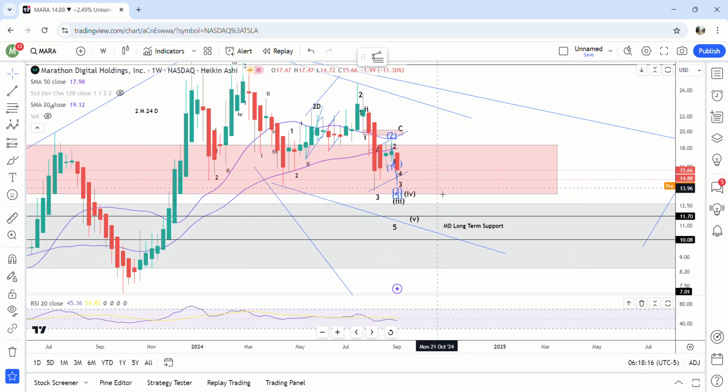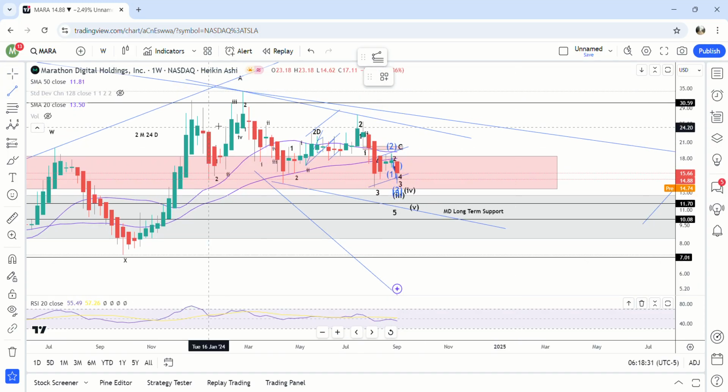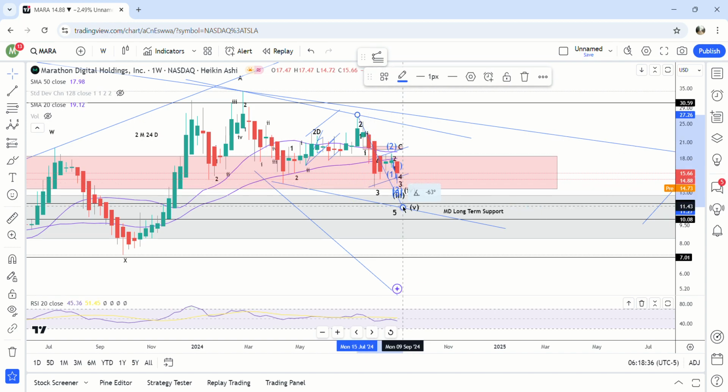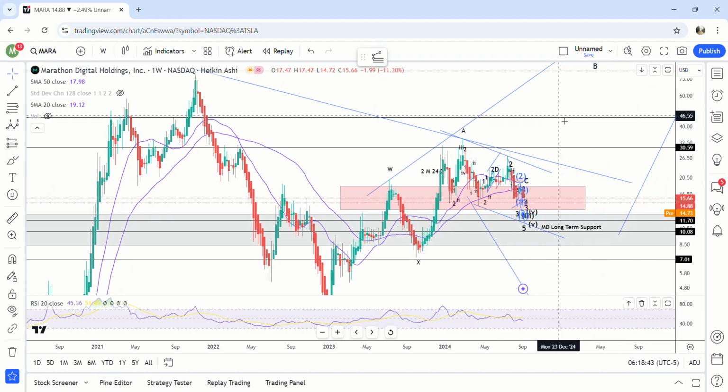Is it going to break it here? If it breaks it, then it comes right into monthly demand. So I'm still favoring a bounce up to here to like 19, 20 bucks and then down. But if it does come down here, then I'd be looking for 1150, and that'd be a buy there. Because after that, I'm still looking for that move up to 45 bucks. So Mara might be bearish right now, but I think overall it's going to be bullish soon.